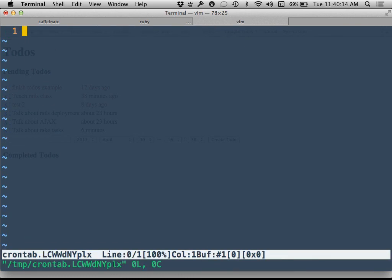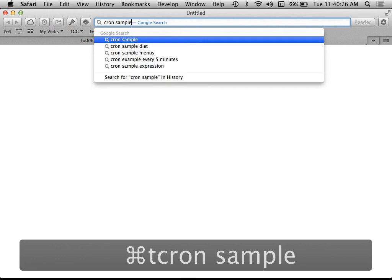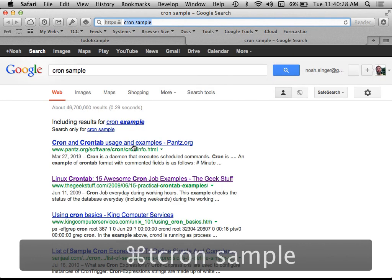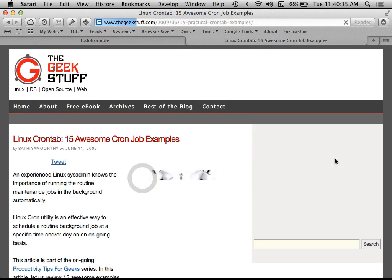Oh, I apparently don't have one on this machine. I just saw an article on that somewhere on cron. Pretty common, yeah. What you would basically do then is just put in a pattern of stuff inside this file. Cron sample. Awesome cron jobs example. That sounds like a good one.